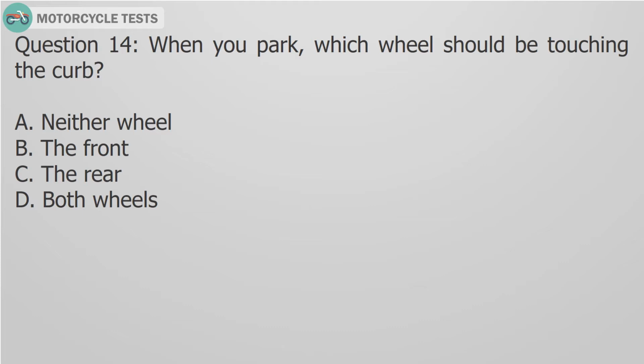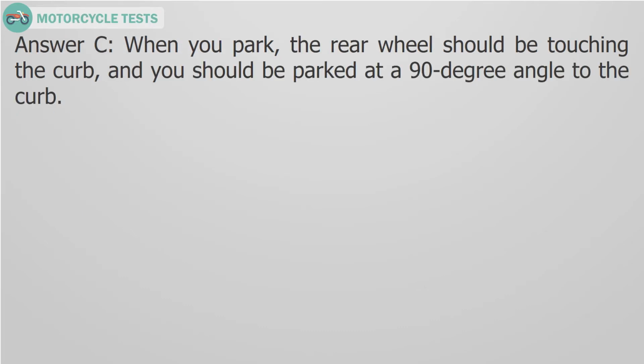Answer C. When you park, the rear wheel should be touching the curb, and you should be parked at a 90-degree angle to the curb.